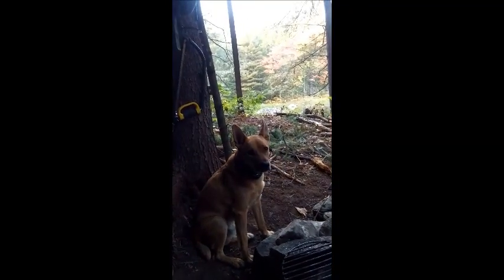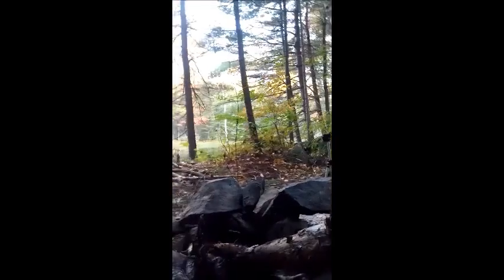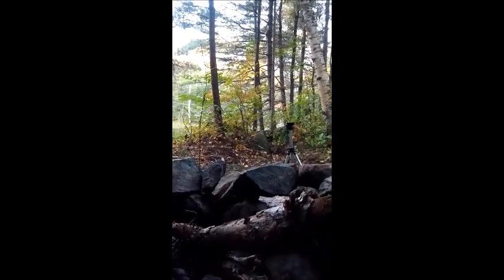A lot of ash on that thing now. Hey, Dingo. 7:45 a.m., October 5th, 2016. Our last morning for this week. Making some tea, and then we're going to hike out in a couple hours. Get picked up and go back to work at the restaurant.